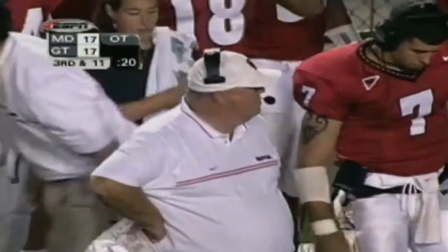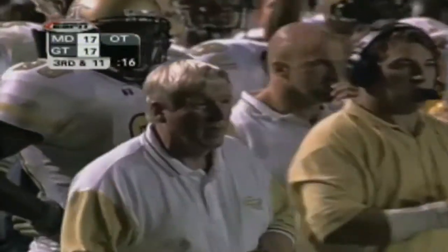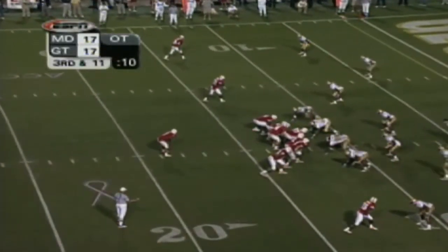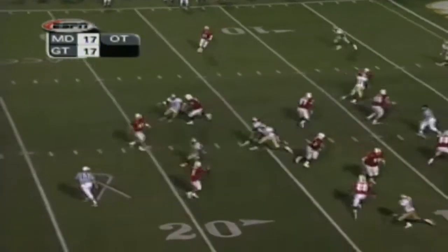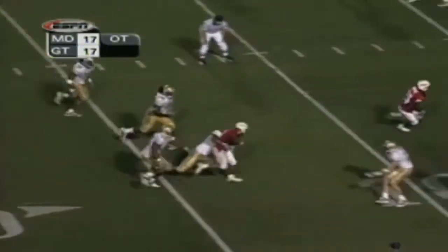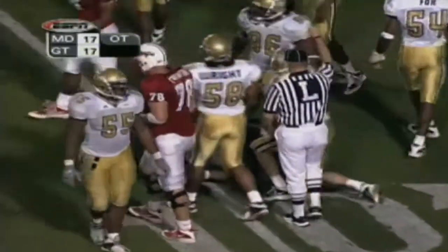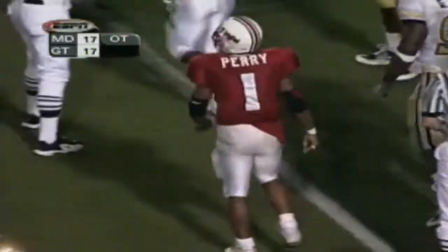On a quarterback draw, by Woodrow Dantzler. They wouldn't run a quarterback draw now, would they? No. Okay. Georgia Tech has lost its last two overtime games, the Clemson game this year, and last year on Thursday Night Football to North Carolina State. Gary's up at the top. To Perry. Made one man miss, couldn't make any more miss. It'll be from the right hash, a 26-yard field goal attempt after Fred Wright's tackle.